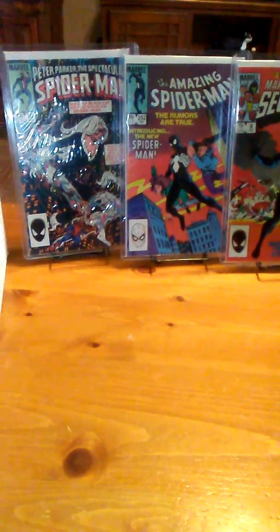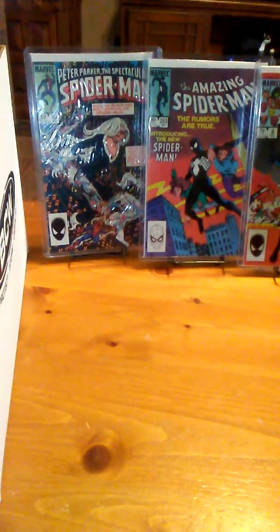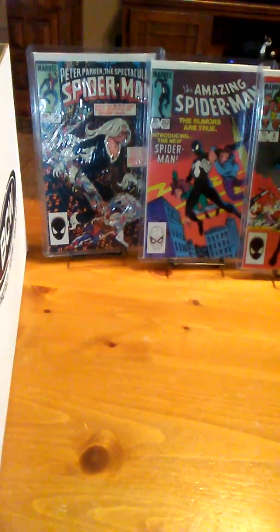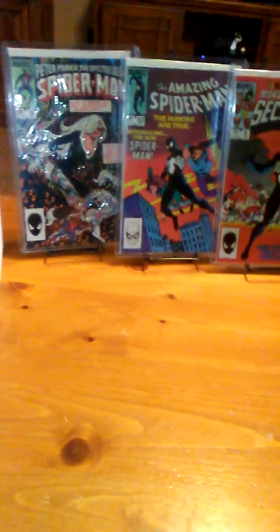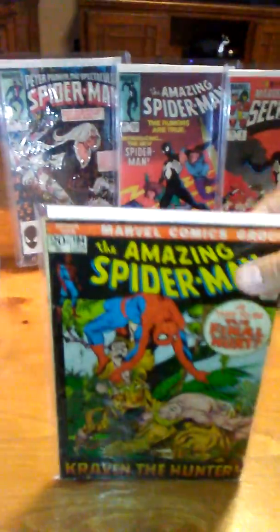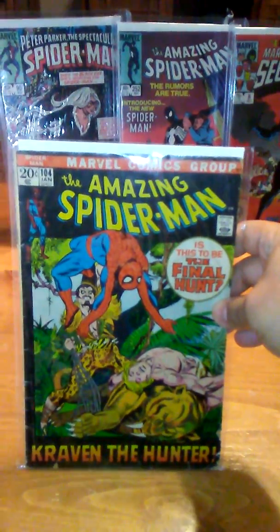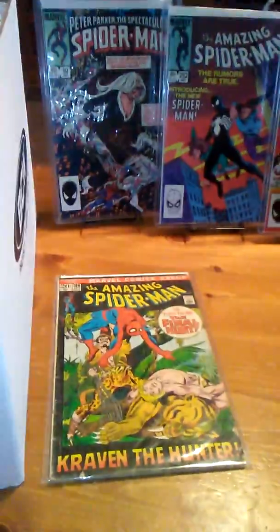Here's another post looking into my personal collection of Amazing Spider-Man. The last post I posted was issues under 100. Now we're going to look at issues over 100, up to 200. So let's take a look, see what we got. First one in the box, Spidey 104, Craven the Hunter. Look at Craven. Rawr. Pretty cool little cover.